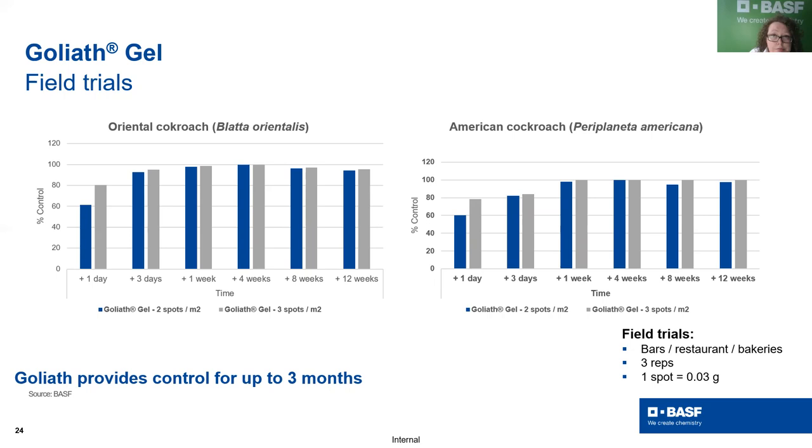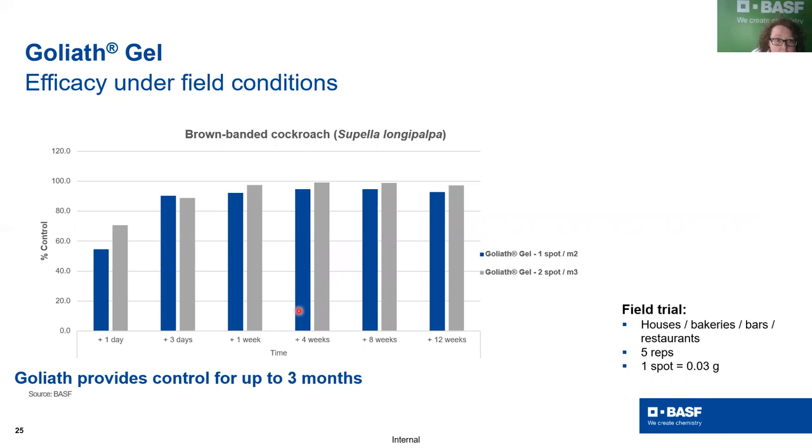We did some bakeries, bars and restaurants, again, looking at the difference between the 1 spot or the 2 spot. And this is on the brown banded. Not much difference, a little bit faster control with the 2 spots. But this is because the cascade effect is there. So as long as you've got the bait in, then the cockroaches do it for you.